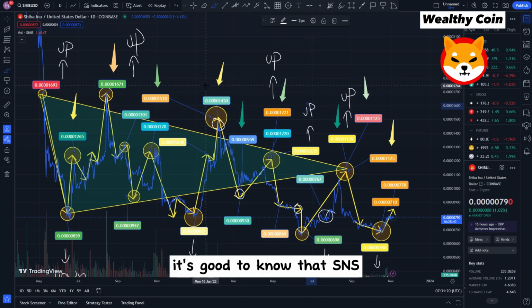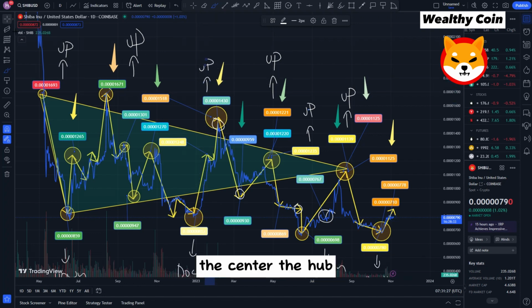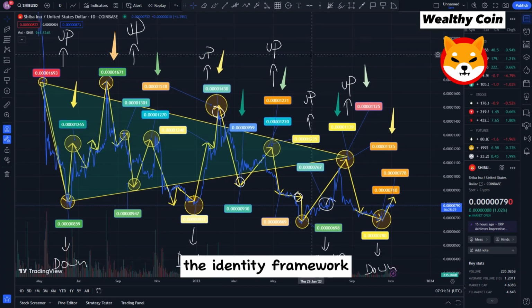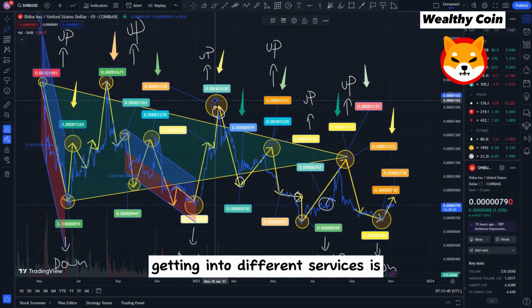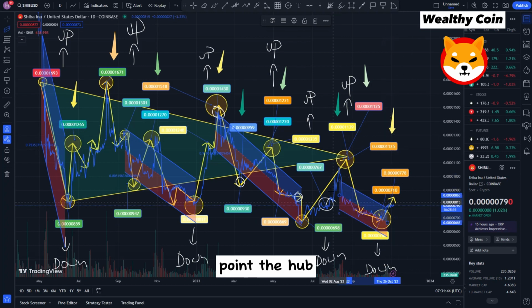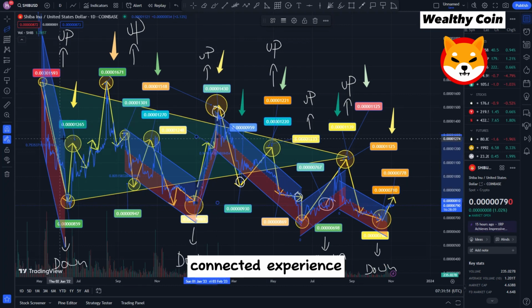It's good to know that SNS and Shib Identity are not separate projects. They're important parts of our bigger plan. The hub is meant to be a great game that is built on the identity framework. Imagine a system where decentralized apps, or DApps, do well. Interoperability is the rule, and the key to getting into different services is your identity. As a center point, the hub will make sure you have full control over your data, identity and assets while also allowing a smooth, connected experience.